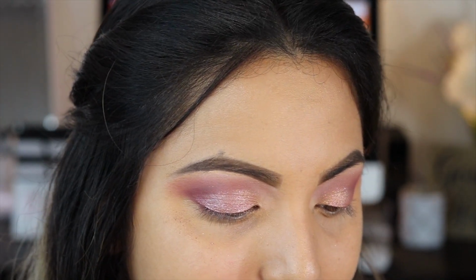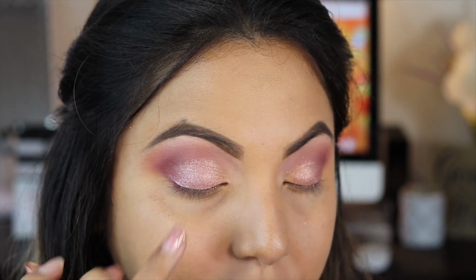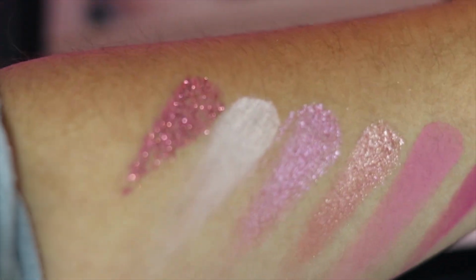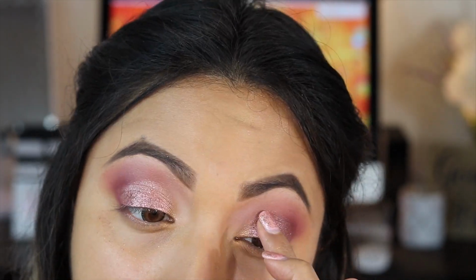Oh my god, I love that. So I'm in indecision because there's these really gorgeous glitters that I think I'm gonna apply just right in the center to see how that looks. So I'm gonna be grabbing that color Infatuated and I'm gonna be using my finger and I'm just gonna place it right above. Ooh, look at that.